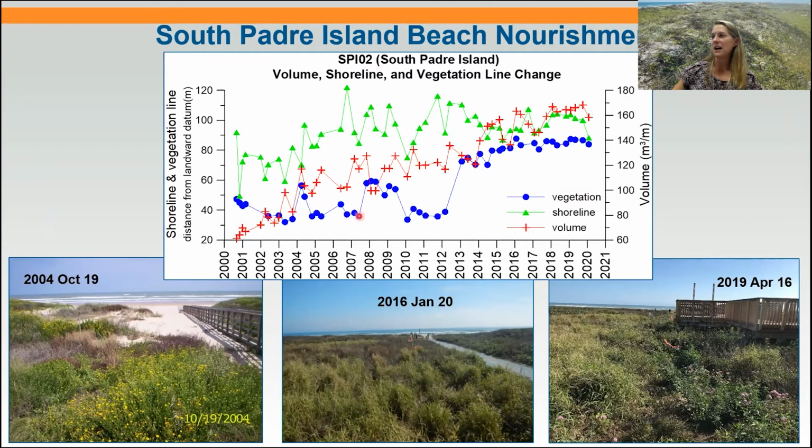The plot on the top here, the blue is showing the position of the vegetation line moving seaward through time, as well as the shoreline, which is the green line, moving seaward over time. And then the red dots is the volume of sand in the beach and dune system. And again, that is increasing over time. And this is due to these nourishment projects that are happening on the beach. They're continuously gaining sediment at these locations due to the nourishment projects.